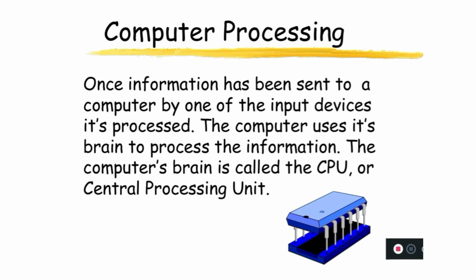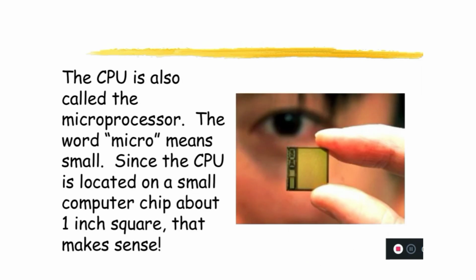Next is processing, meaning computer processing. Once information has been sent to a computer by one of the input devices, the computer uses its brain to process the information. The computer's brain is called the CPU or Central Processing Unit. The CPU is also called the microprocessor. The word micro means small. Since the CPU is located on a small computer chip about 1 inch square, that makes sense, doesn't it?